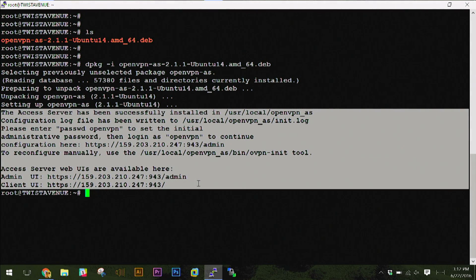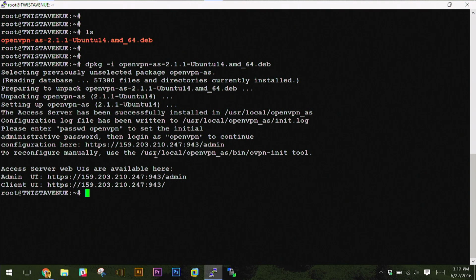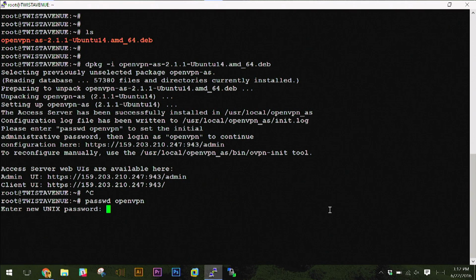Here's the thing. It's totally messed up, but there's a way to fix this. First of all, we're going to need an OpenVPN user, and it actually tells us here we need to just go ahead and set up a password for it. So I'll just go ahead and set a password for OpenVPN.